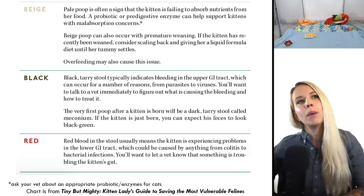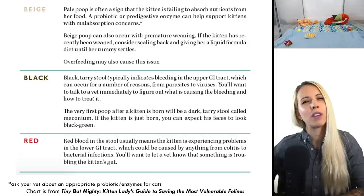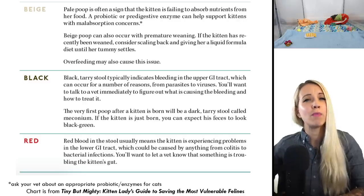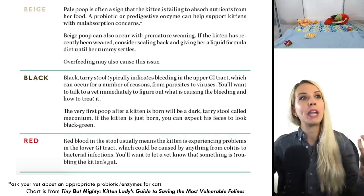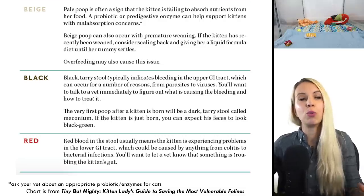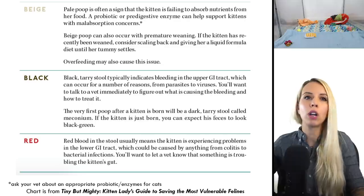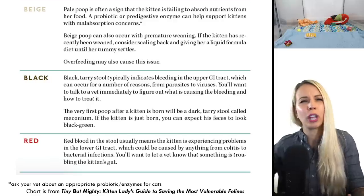Beige stool. Beige poop is often a sign of some kind of nutritional or GI issue. A lot of the time these are kittens who are weaning, who are not doing a good job of absorbing the new nutrients, or maybe they've been prematurely weaned. Their body's just not tolerating it. And the poop is beige because it's actually undigested food, passing right through them without them absorbing it very well. We really want to be cautious if we see beige poop or this kind of strange curdled looking poop.